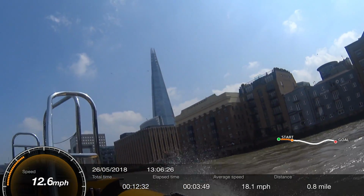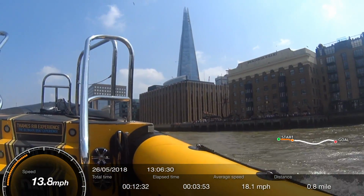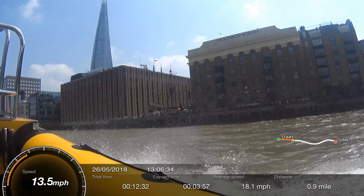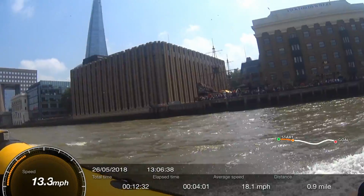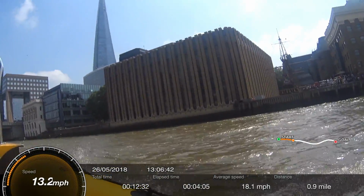Effectively, in medieval times, the Bishops of Winchester controlled Southwark on our right. Again on the right, a replica of Sir Francis Drake's vessel, the Golden Hind, in which Sir Francis Drake travelled the world from 1577 to 1580. Upon returning to England, Sir Francis Drake was knighted aboard the Golden Hind in Deptford near Greenwich by Queen Elizabeth I.